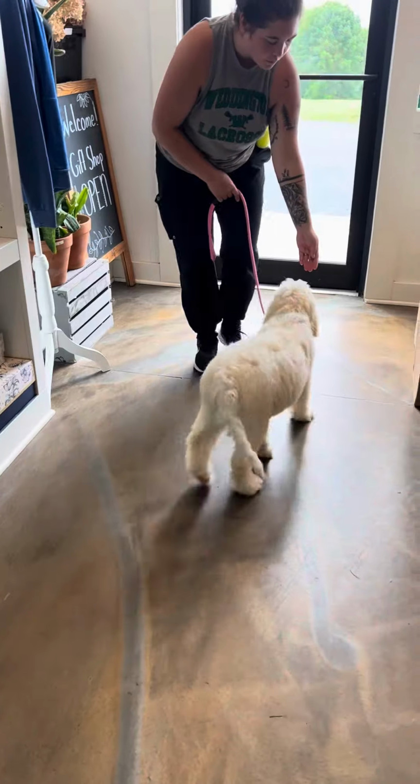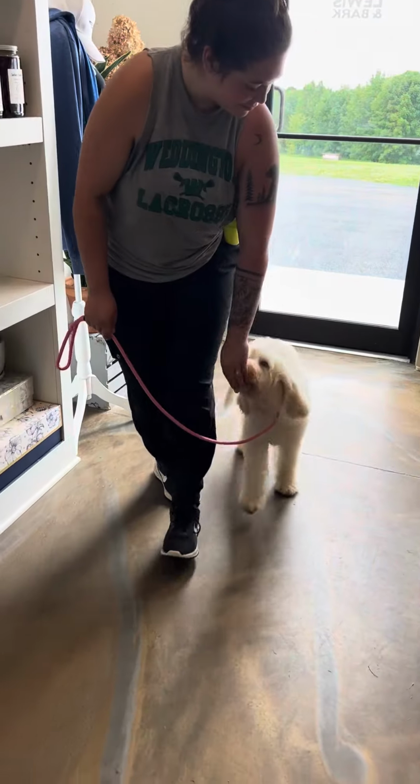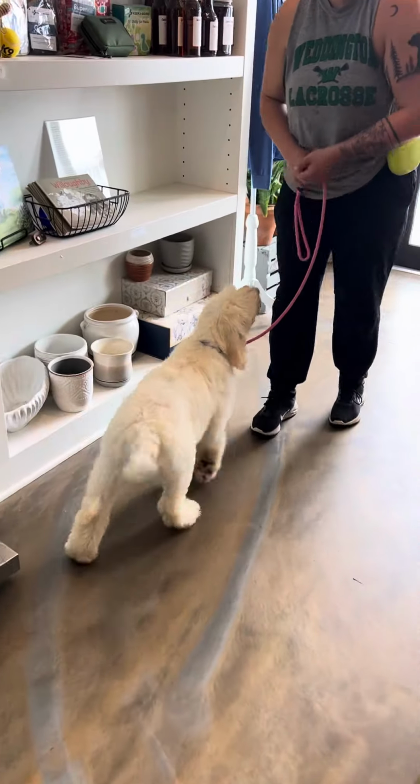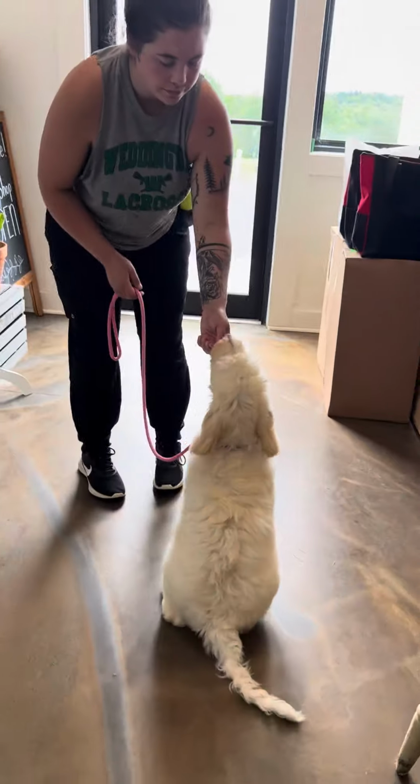Pearl, you'll notice, is not a high drive kind of dog. She's not highly food motivated. She does like treats, but if you skipped a meal, she's going to be more inclined to work more enthusiastically. But you just got to realize this is her personality.